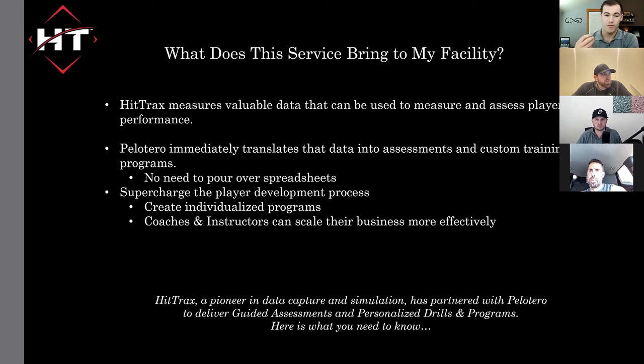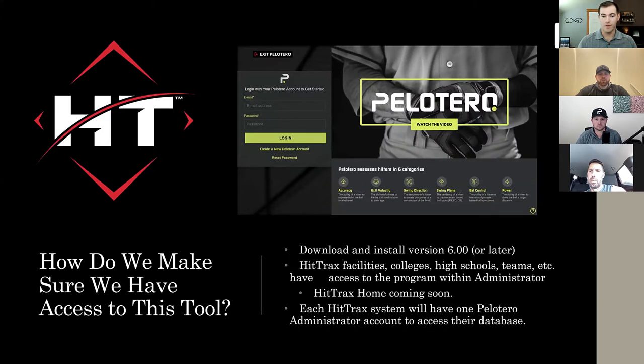Because for the last 8 years that HitTrax has been around, really the coaches have had to put together these programs and decipher the data and spend a lot of time figuring out what is the right fit for the right player? What does each player need to work on? So that is what's being automated here. The initial introduction for the players to Pelotero is the assessment.